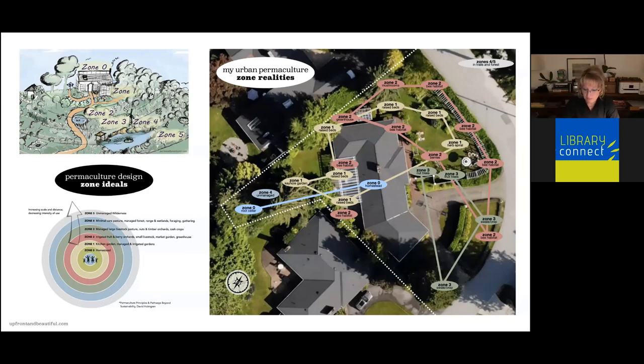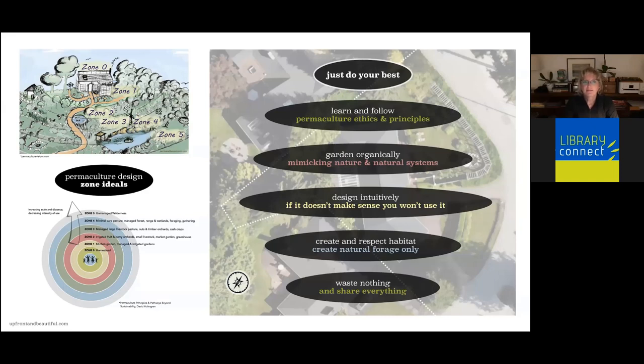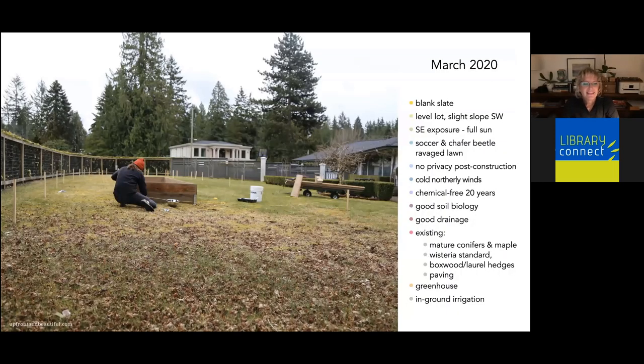And that leads me to my next point, which is just do your best. If you're into permaculture and what it stands for, then you just learn and follow the principles. You garden organically, you design intuitively, you create and respect habitat, and you waste nothing. So, and this is going to be a shocker based on the photo you saw, this was our front yard in March. A big, flat, empty space that was full of possibilities.